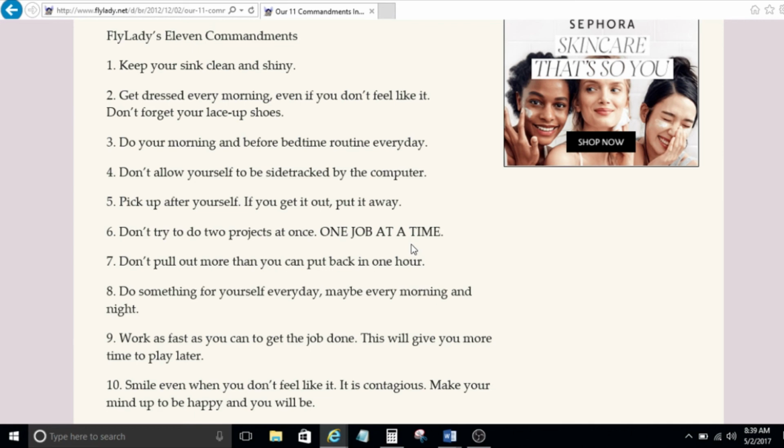For 2 reasons. One thing, it keeps you from getting out too much at once. And then for one thing, whenever you multitask, a lot of times you're not putting forth your best effort to both jobs. You're either focusing more on one than the other, or you're trying to divide up your focus among the 2 and you don't do either one well.